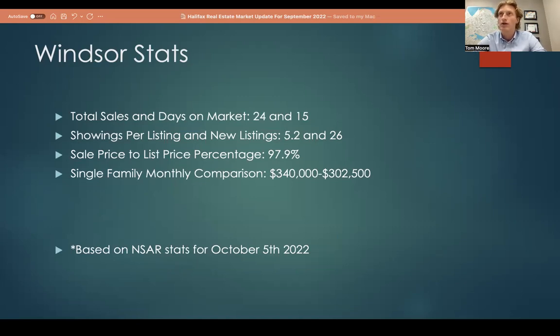So for folks that are okay with, and again, this is another area where there's investment properties. There's a downtown, properties on bigger lots, properties in the town of Windsor, all kinds of stuff. So it's just another option there. But yeah, okay. I think that's pretty much it.